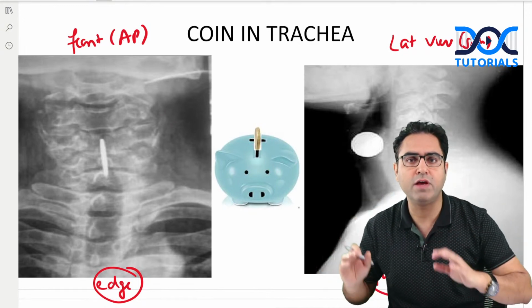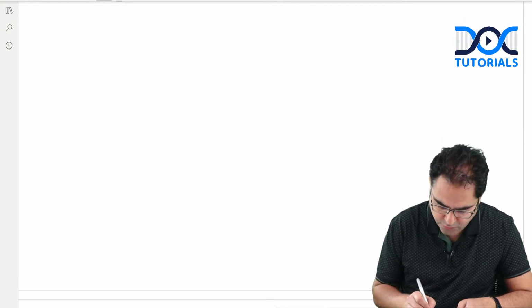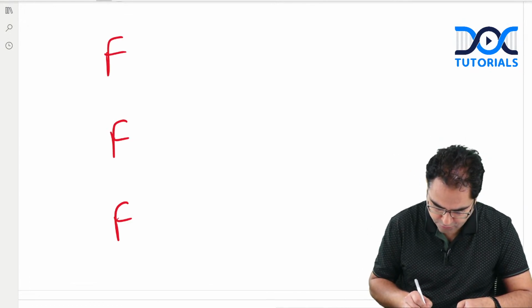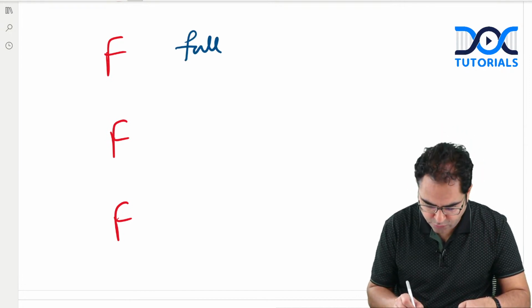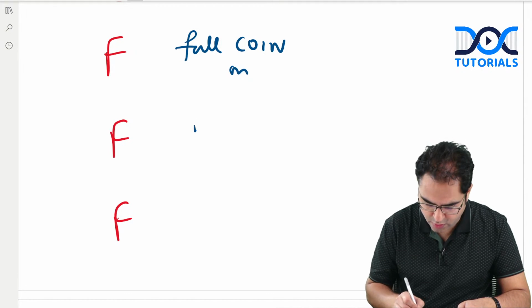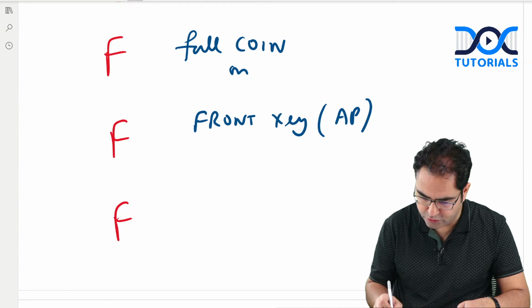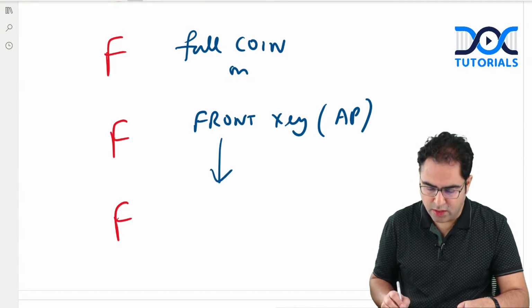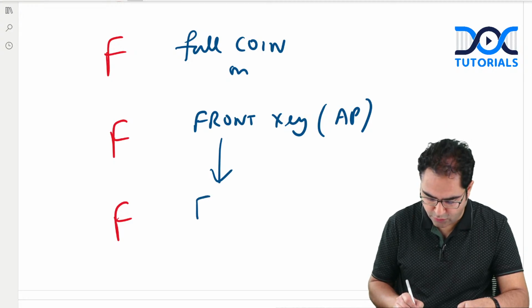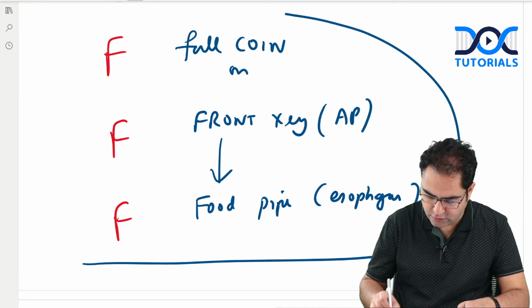Let me make it easier for you to remember for the upcoming examination also, beta. Look at the screen. How to remember? Write down 3F. First F: if you see the full coin on the front X-ray. Front X-ray means antero-posterior view. Then the foreign body or coin is in the food pipe, beta. Food pipe means esophagus. Everybody, take a screenshot for this and remember this.